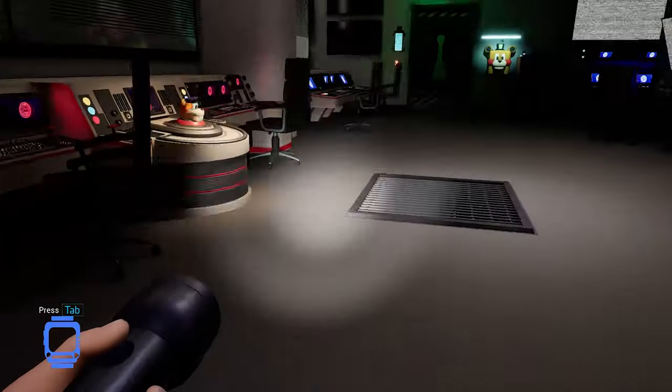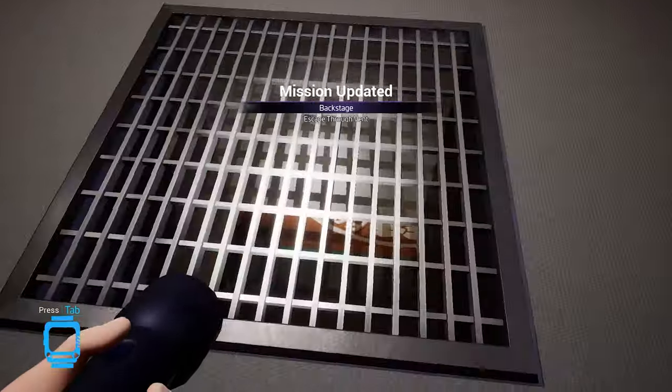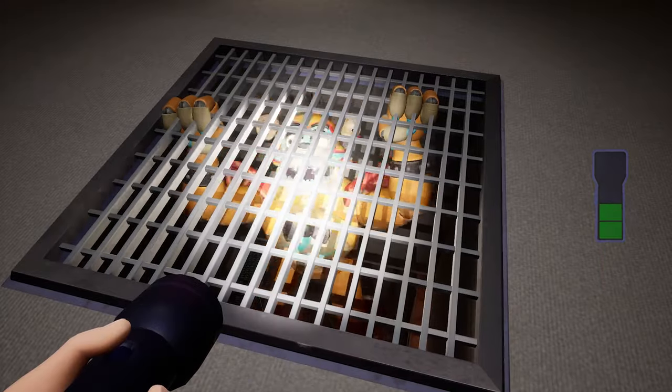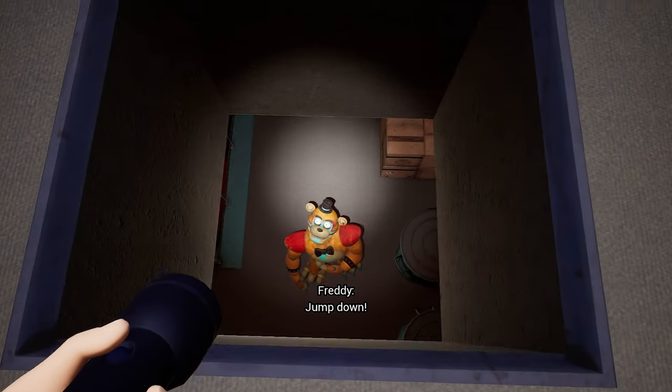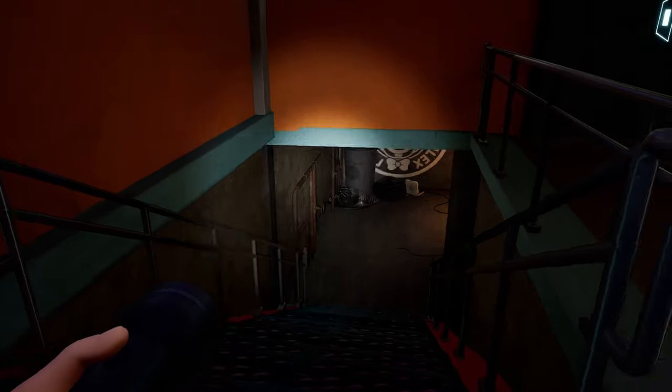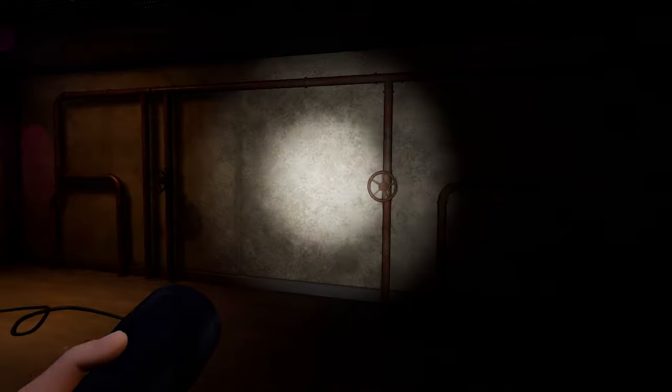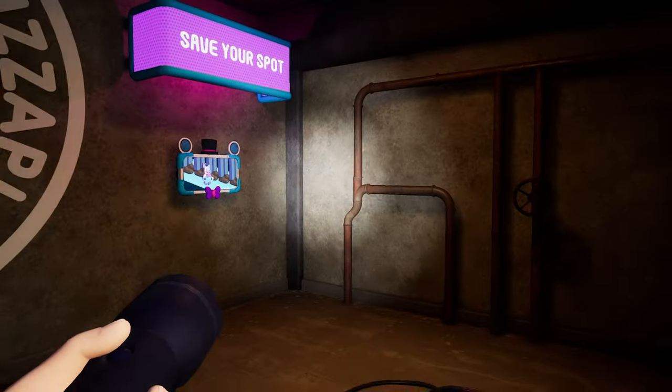Now at first you might be freaking out a little bit because Freddy doesn't open the vent right away, but don't worry, he will, so just stand next to the vent. I know it's a little sus to do so, but sometimes you gotta be sus if you wanna survive. After that, you can just go down here and save your game. And there is how you easily complete those two missions.